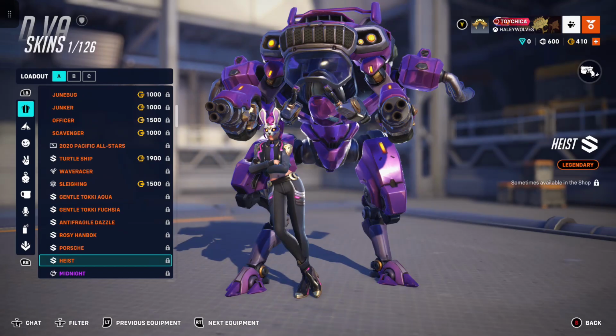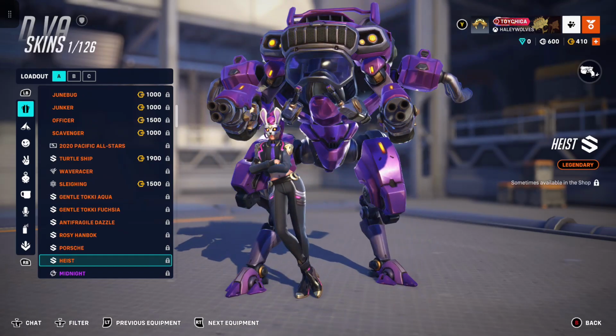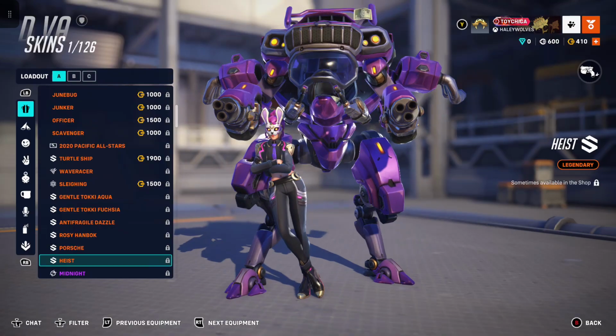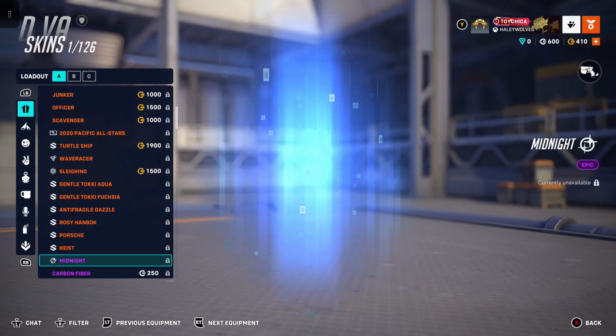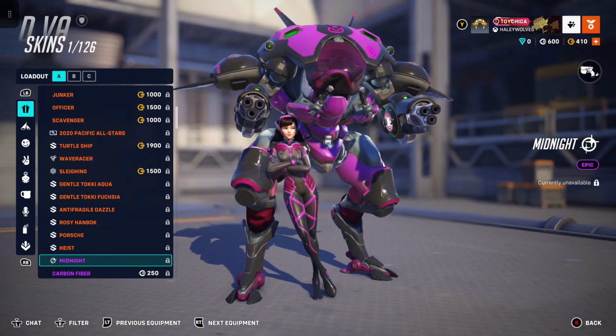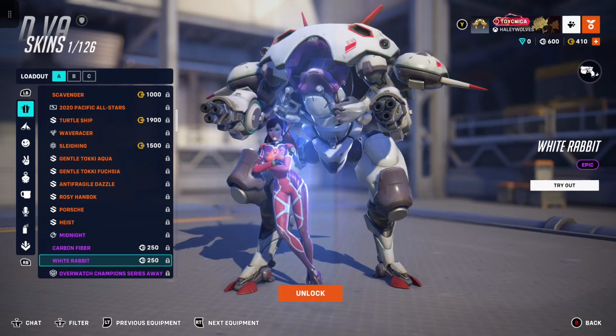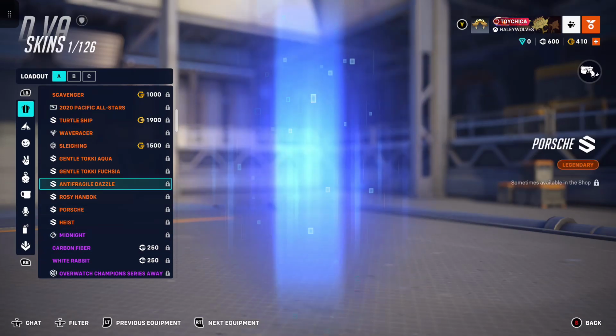Probably A tier. And even like the money effect, just. Honestly, it's just not really much of a great vibe, but anything else looks alright. Probably B tier. C tier, it just doesn't match. And D tier because of recoloration on the D.Va's suit.